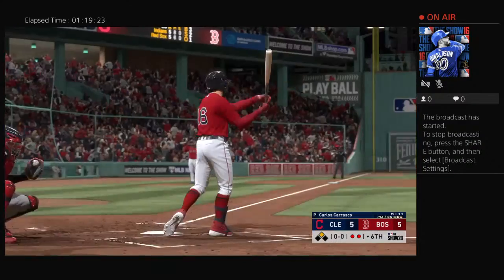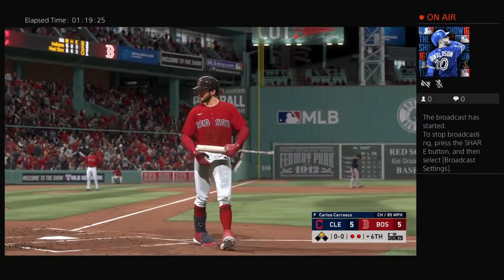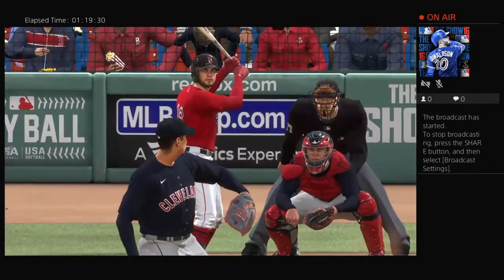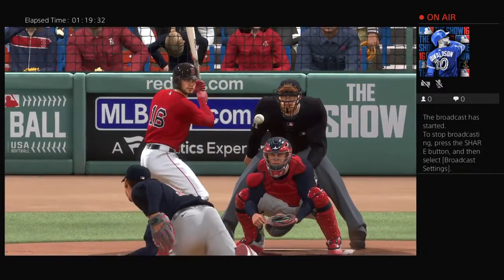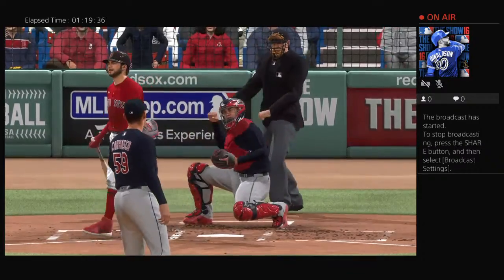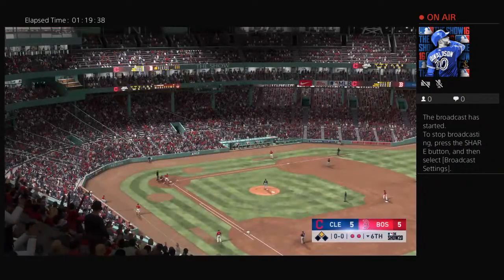And here's a changeup in there for a called third strike, and that's the second out of the inning. Flat out locked him up with the changeup right there. Usually you're trying for a swing and miss when you throw that pitch in a two-strike count, but clearly he wasn't looking for it, so it's a backwards K for him.